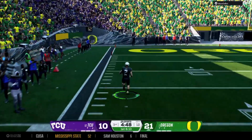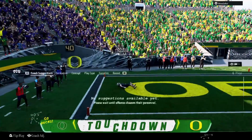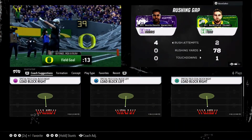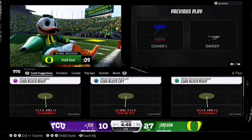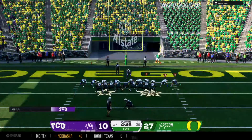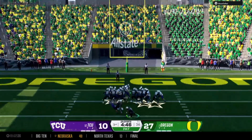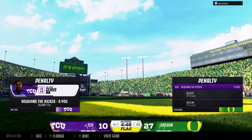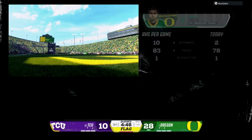Can they catch him? At the 10 now. All the way to the end zone. What a run. Touchdown, Ducks. What a touchdown. Anytime you see a play go for that many yards, everything has to come together. The offensive line did their job, the running back's vision and instincts and speed, and the play caller setting up the perfect personnel group, formation, and play call. It all came together, and they get the big score.